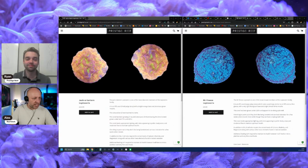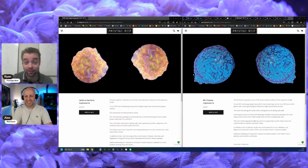are they both the same? That looks like they're different. Is that a Leptostrata? It's not Leptostrata, it's Leptoceras. They do look different. It's definitely not a Leptostrata. Anyway, whatever. If you put those two next to each other, I think they might look better.